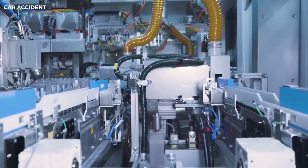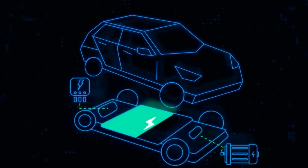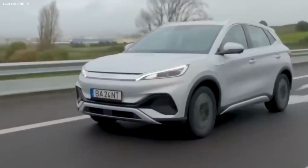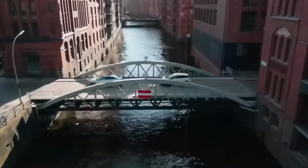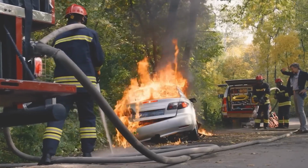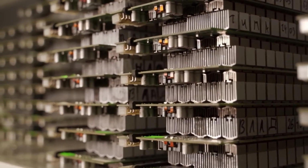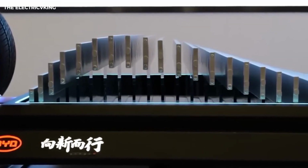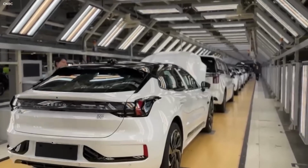The buzz around BYD's flying car is only growing, and people are curious to learn more about its features and capabilities. What's the range? How fast can it go? What kind of technology powers it? These are the questions that are floating around, and we will be answering these questions in the course of this video. The video gets interesting from this point: features and speculations of the flying car.